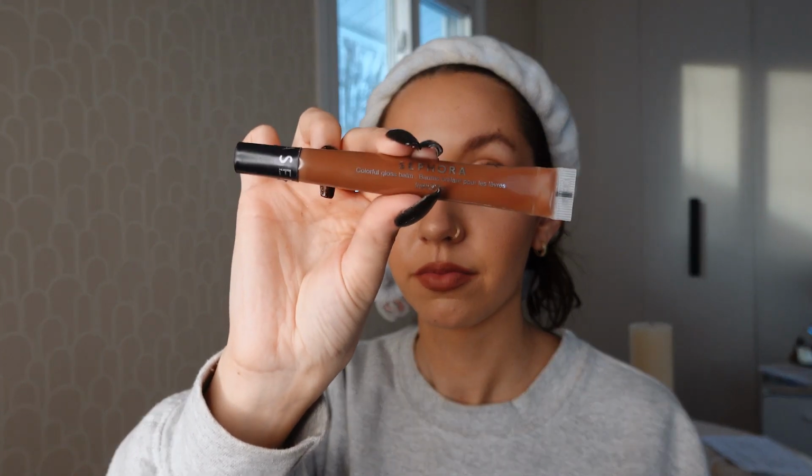Liner is done. Lipstick. I never actually wear lipstick, but today we are. I feel like it's a little dark. It's fine. Okay, and then this is literally my favorite lip gloss ever. It's the little Sephora colored lip glosses. They're amazing. I use them as a lipstick substitute all the time.